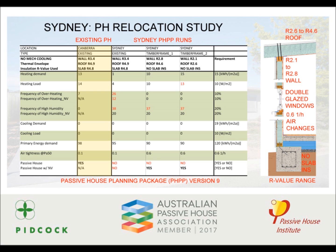So now we come to information overload. Don't worry, we'll walk through this slowly and I'll summarise the important takeaways. This is a table which records the various thermal modelling runs I did using the Passivhaus PHPP software when I was investigating the relocation of the Canberra house in the Sydney site. Again, a reminder that I will make all the information available at the end of the talk.